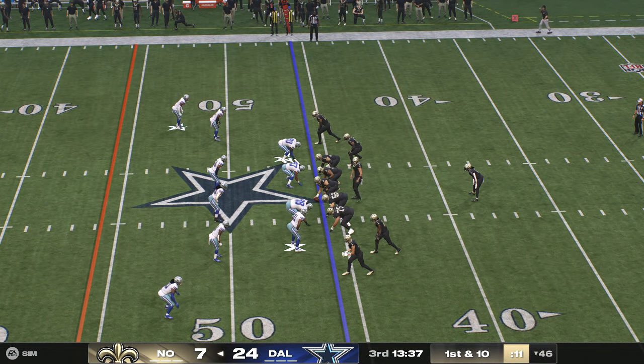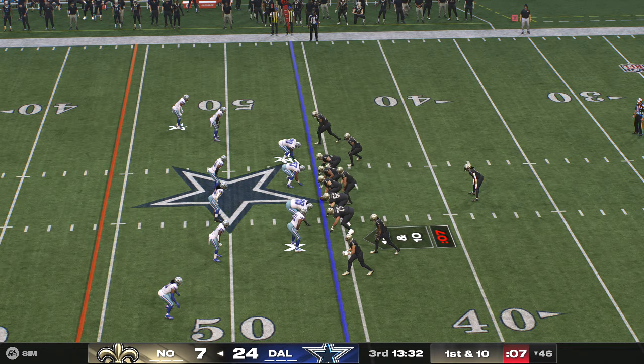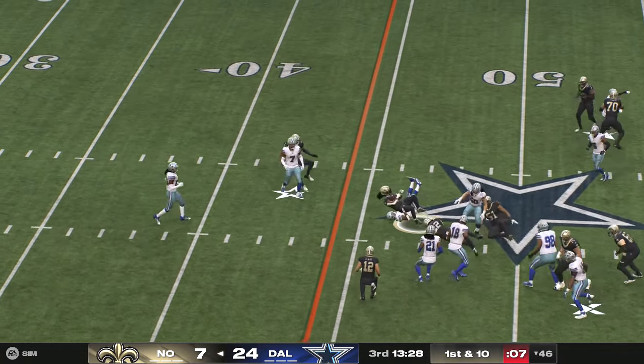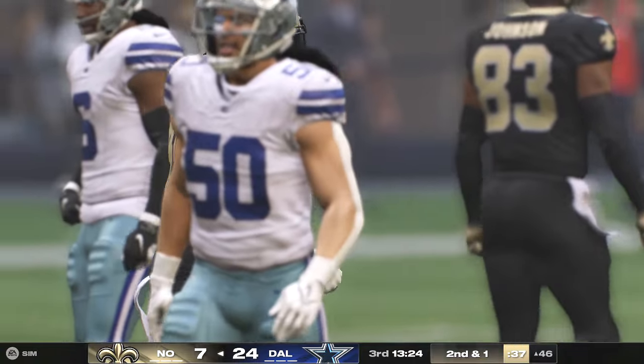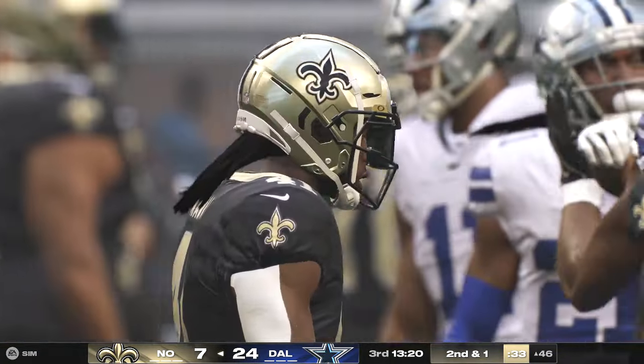Now this offense seems to be building on it because with that chunk play, just a little bit of rhythm that they can build off of. They got a long way to go to get back into this game, but so far off to a good start. And a strong first down run, a pickup of 9, setting up second and short.